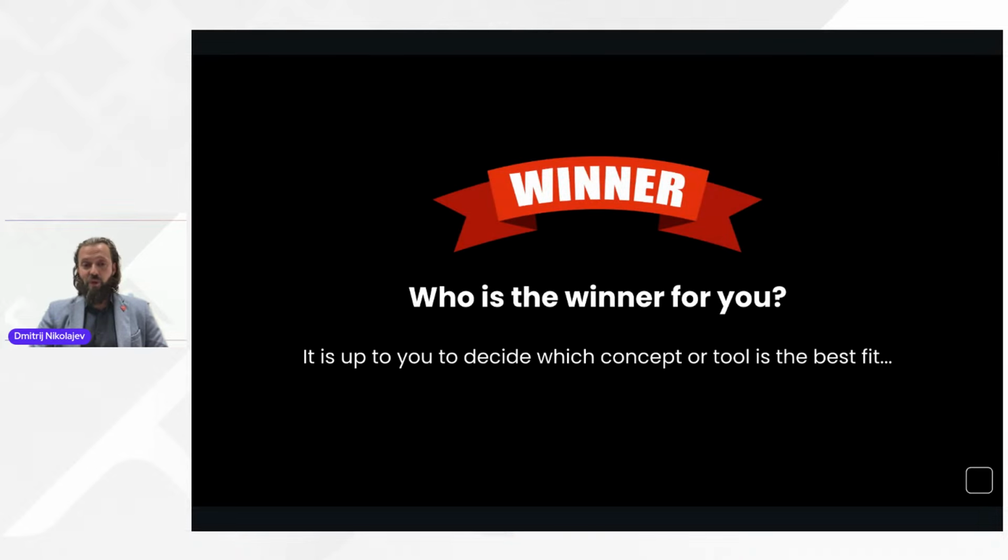Which one is the winner for you? I think it's up to you to decide. And testing is very context dependent, and I think there are different scenarios where one approach is more beneficial than the other.